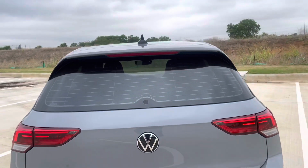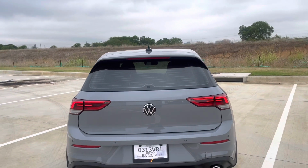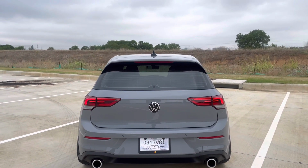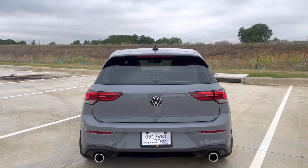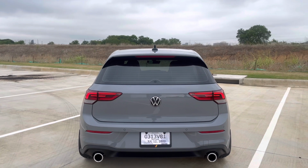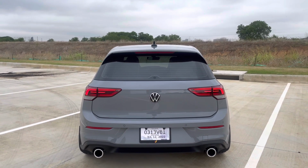Like I said, I think this car has a really good balance of future and history as well. So it's got a little bit of both, I think. So I just thought having it clean makes it look really aggressive.